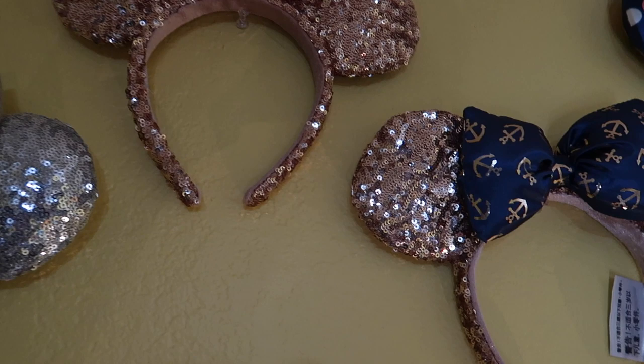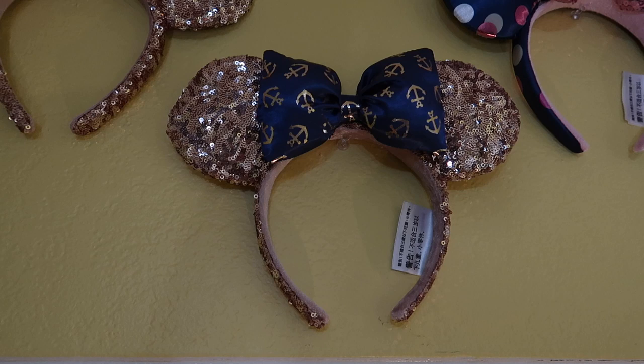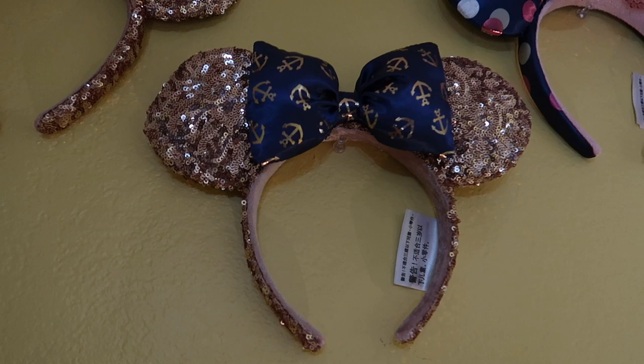Fun story about these ears. Sherri wanted these ears for so long and we couldn't find them. They were sold out. They were so expensive online. One of you bought them for her and sent them to her. Still one of our all-time favorite viewer stories. You guys are amazing. Sorry, Sherri, back to your tour.